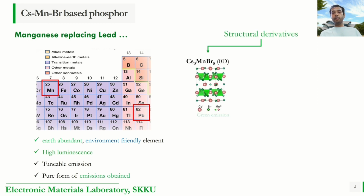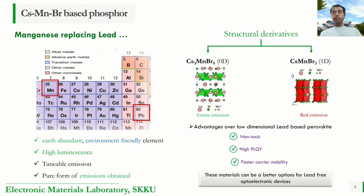If we look into the perovskite structure or the manganese-based phosphor structures, we can see it forms two derivatives. First is Cs3MnBr5, which is a 0D structure, and it shows green emission. The other derivative is CsMnBr3, which is a 1D structure. It forms a hexagonal 1D structure and it gives red emission. The advantage of this perovskite over the lead-based perovskite is that it is a non-toxic variant, and it shows a high PLQY, and also it gives a good carrier mobility. So this material can be used as a lead-free optoelectronic material.